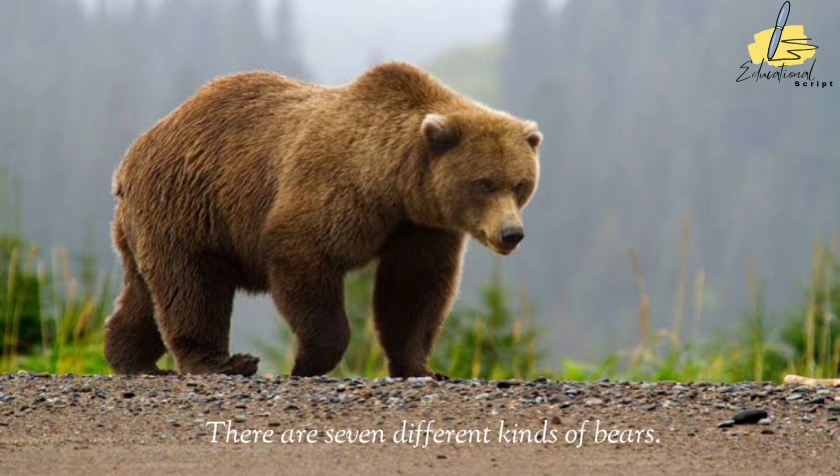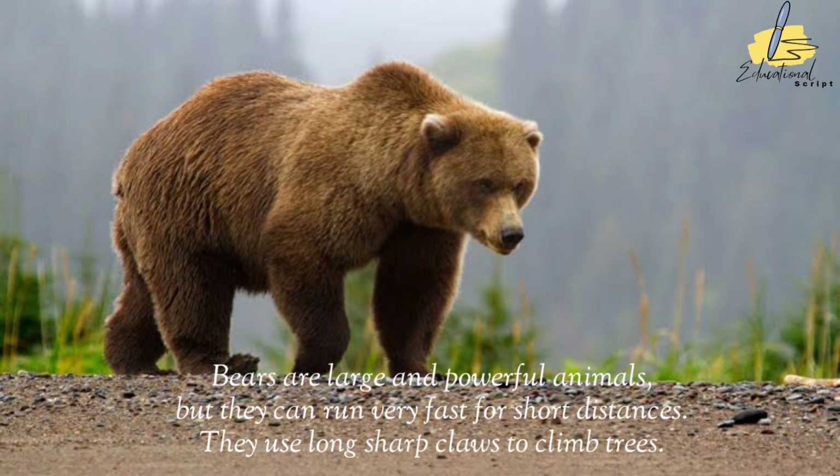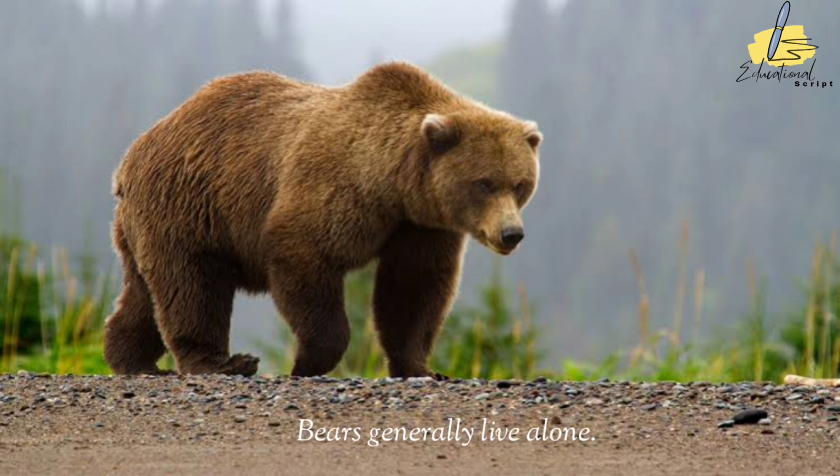There are 7 different kinds of bears. Bears do not have good eyesight, but they do have a keen sense of smell. Bears are large and powerful animals, but they can run very fast for short distances. They use long, sharp claws to climb trees. Like human beings, bears can stand upright, but normally they walk on all fours. Bears generally live alone.